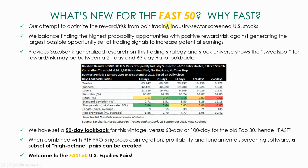So what's new for this Fast 50 vintage, and why do we call it fast? Well, what are we doing when we're creating the top 30, the Fast 50? What we're trying to do for new pair traders is optimize the reward risk from pair trading industry sector screened US stocks. We balance finding the highest probability opportunities with positive reward risk against generating the largest possible opportunity set of trading signals to increase potential earnings. So the more signals we have, if they are well screened and high probability, the more money we can make in a given amount of time.